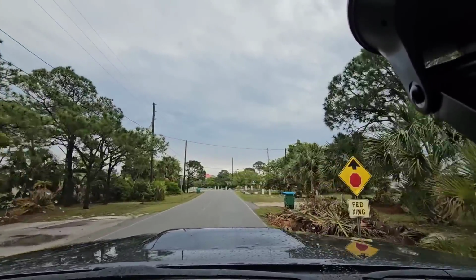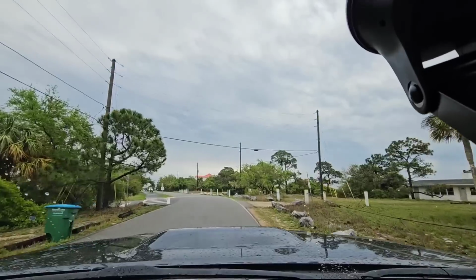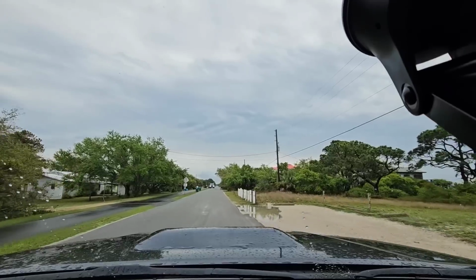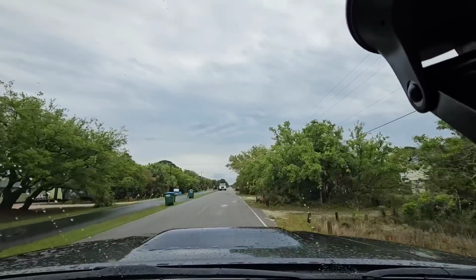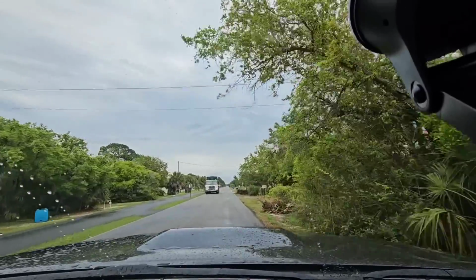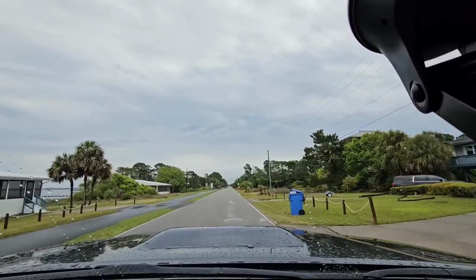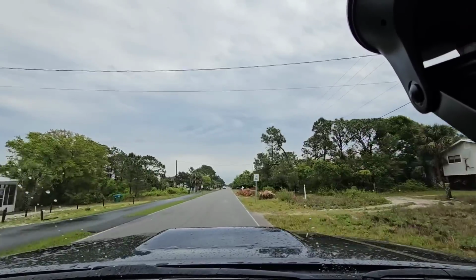I just saw someone had a pirate ship treehouse. That house we just went by is very low. It looks abandoned, kind of falling apart. That one wasn't lifted up at all. Here's the trash truck. There's something yummy in that trash can. All the crows are going over into it.